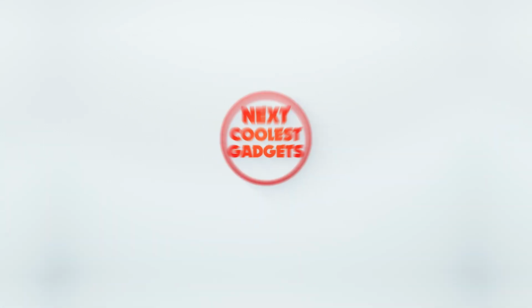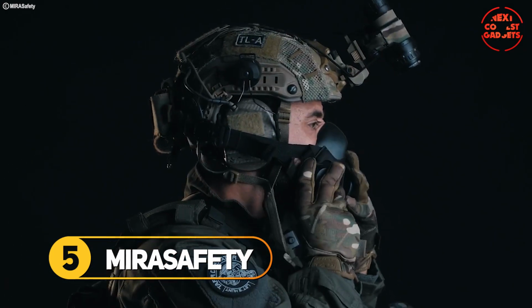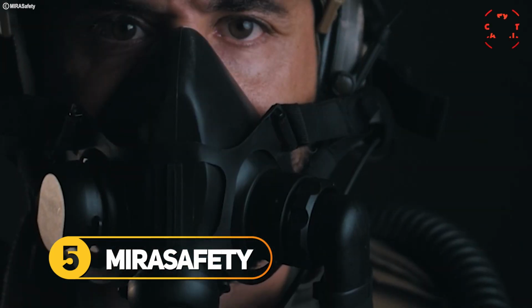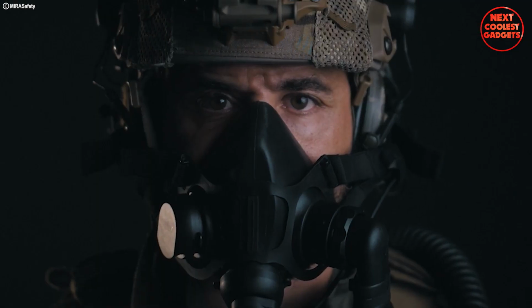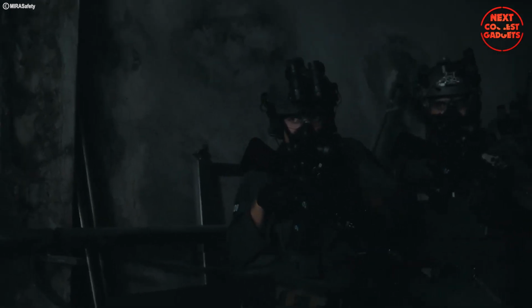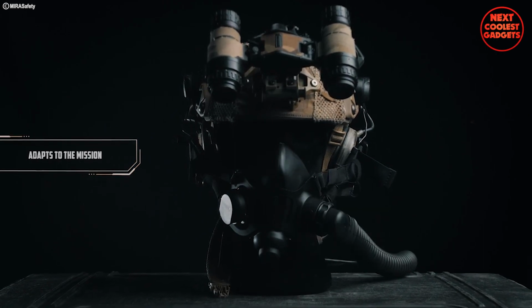Are you ready to breathe a sigh of relief, quite literally? Introducing the Mira Safety Tactical Air Purifying Respirator, a game-changer in the world of personal protective equipment. With its cutting-edge filtration system and comfortable design, this respirator keeps you safe in even the most hazardous environments.